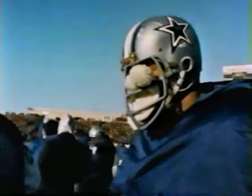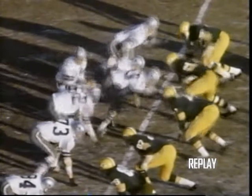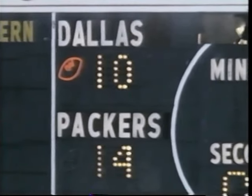The clock is running. Don Meredith, now they shift out of the I formation. Meredith takes the ball, gives off to Perkins, tries the right side, and he makes it up to the 50-yard line before he's tackled. Coming in to make the stop was Ron Kostelnik. 5-yard pickup, though, by Don Meredith. And there's the gun, sounding the end of the third quarter of play. And the score at the end of 3 quarters is the Green Bay Packers 14, the Dallas Cowboys 10.